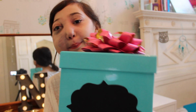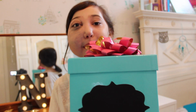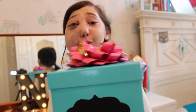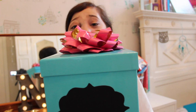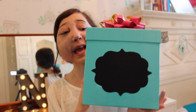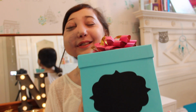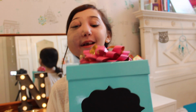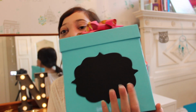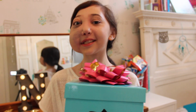Now, sadly, the box got a little bit squashed in the suitcase when we were travelling back to England, which is a bit horrible. Sorry, Wyatt, your pretty bows got squashed, but this is just what it looks like. It's so amazing, and I feel so bad because his was just not a very pretty box. So it just looks like this. It's so, so pretty, and this is a chalkboard sticker so you can write stuff on it. And let's get into what's inside it.